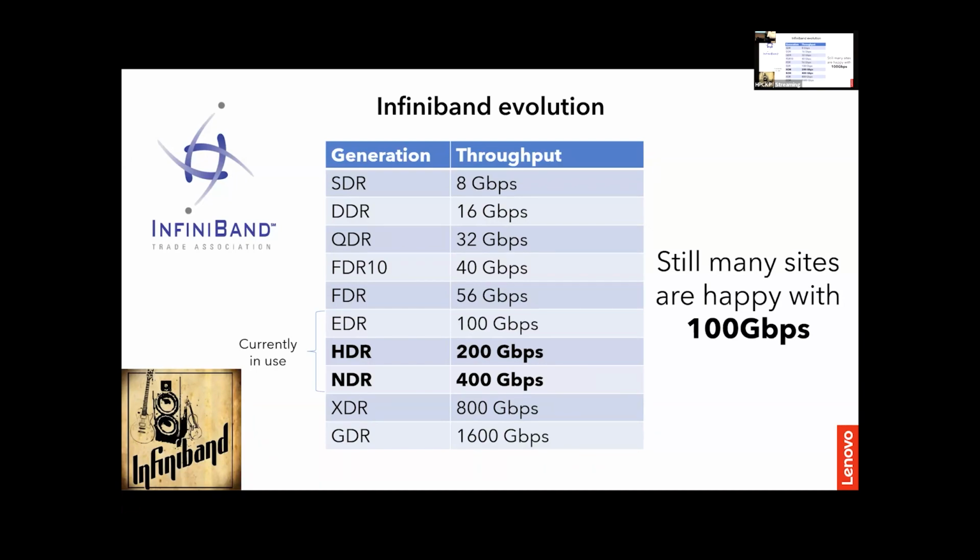Today, generation after generation of InfiniBand technology, starting with SDR at 8 gigabit per second, we have come up to 400 gigabit per second that InfiniBand NDR is providing us. Currently in use, what I see in my customers and in many places, and maybe Cornelis may agree, is that in many cases 100 gigabit per second as the data rate for a single compute node is more than enough for the workloads, and we will see later a very paradigmatic example of a large supercomputer that is working at 100 gigabit per second per compute node.